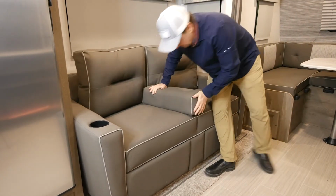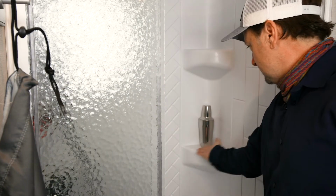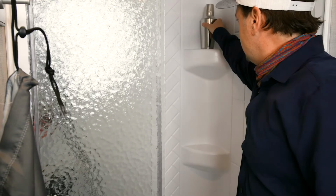Let's go on through the bathroom and the bedroom now. A lot of these surrounds you're going to test, they won't hold a bar of soap. They won't even hold one shampoo, let alone a few of them. So you'll see how much space you have on our four corner shelves.